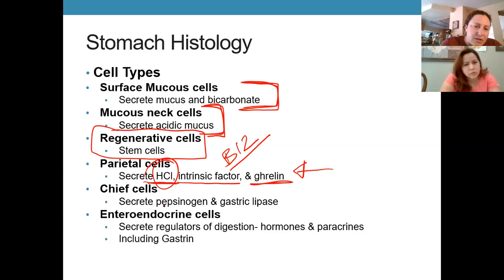Chief cells secrete pepsinogen. Pepsinogen is the inactive form of the protein enzyme. And then they also secrete gastric lipase, which is an enzyme to digest fats. The weird thing about that is we don't think it has a ton of activity, but they secrete it anyways.